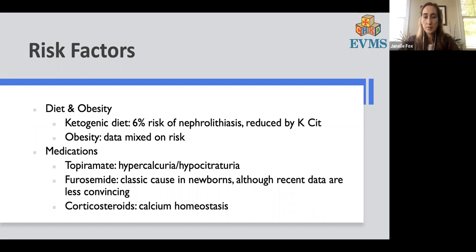Corticosteroids mess with calcium homeostasis and bone breakdown, which is how they can contribute to stone disease. And some of our kids who are on chronic steroids over time and have bone thinning will be at increased risk.